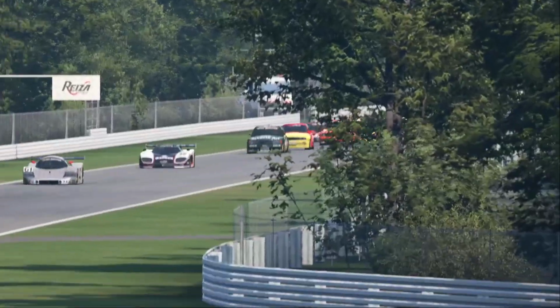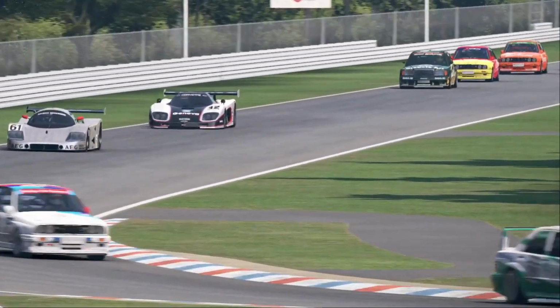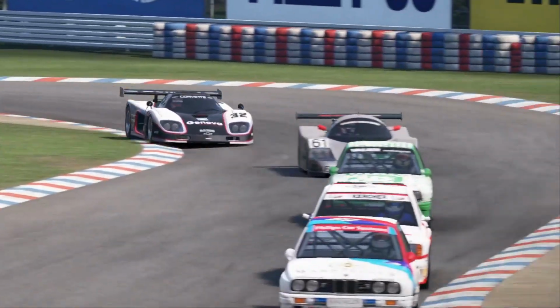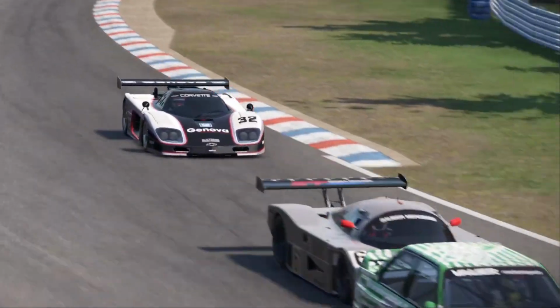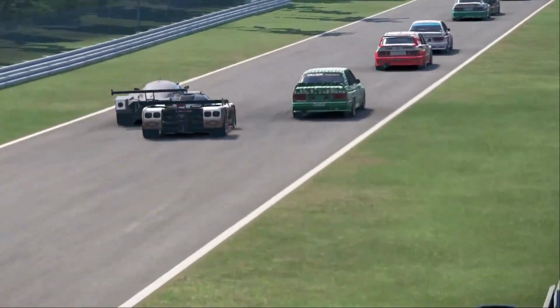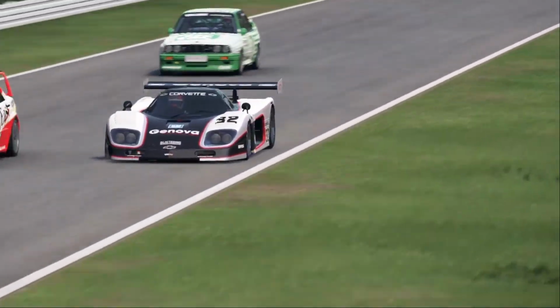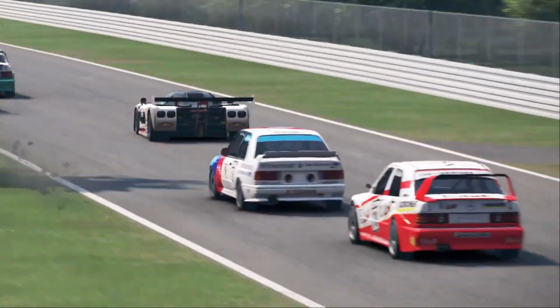It's 802 horsepower, 812 newton meters of torque, and it only weighs 1,015 kilograms with the 5-speed H-pattern shifter. So you gotta do some work. It's a lot of fun doing the heel-toe downshifts in this car. It's great. Should be a good race.